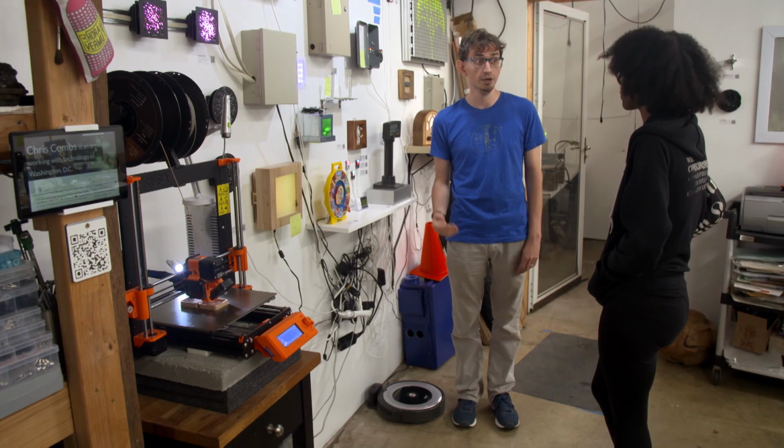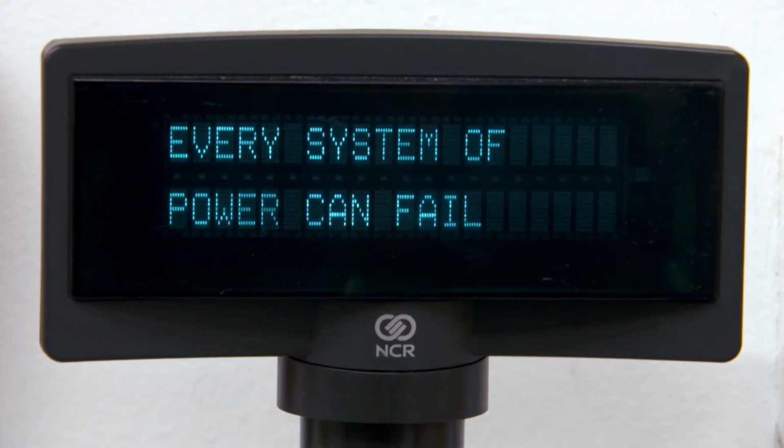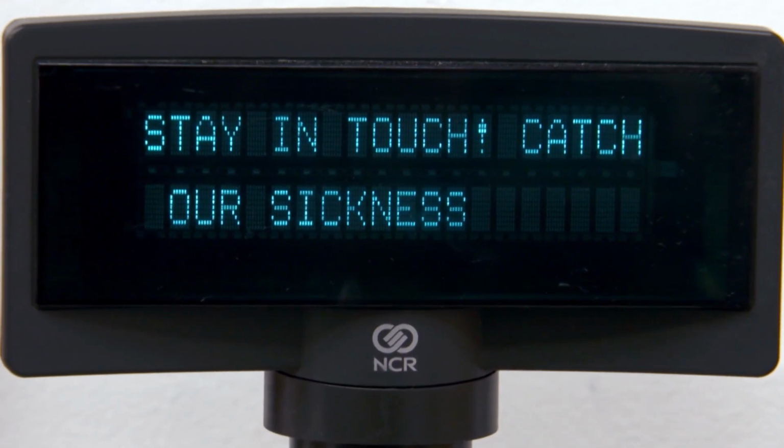I don't expect that everyone will walk away from the art that I make changed. But if there's a way to just make a little tiny change in someone's life, I'd be very happy with that.